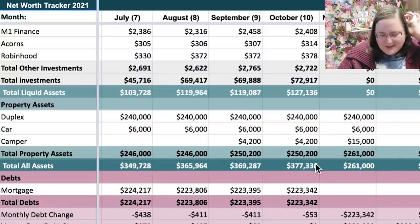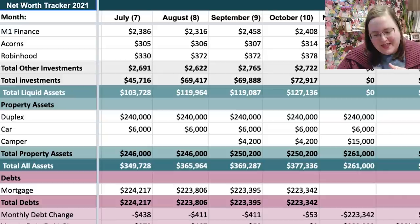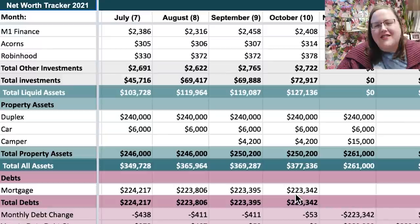All right, so my total assets are $377,336 minus one debt, which is my house, which I owe $223,342. I am refinancing again, so I will not have a payment next month, but I'm going to apply that payment when it goes to a new bank in January. It's just a refi kerfuffle.